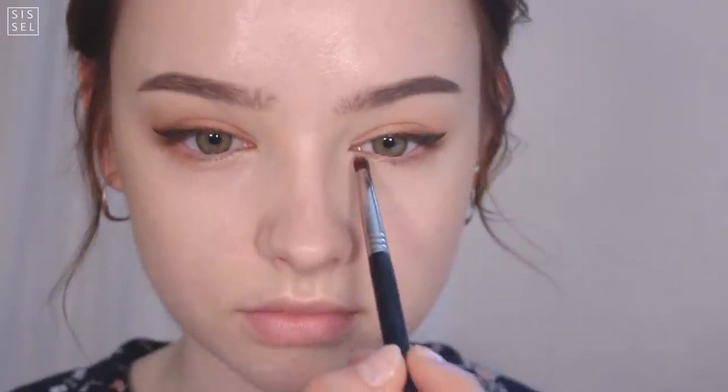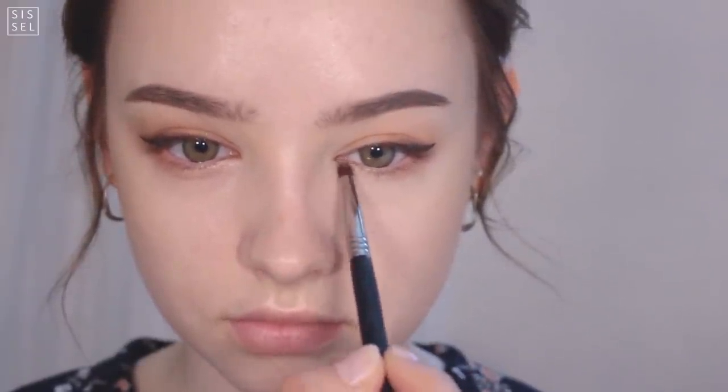To open up the eye, I'm going to apply a little bit of highlighter on the inner corners of my eyes, and then I'm bringing out my nose by highlighting the tip of the nose and my cheekbones as well.